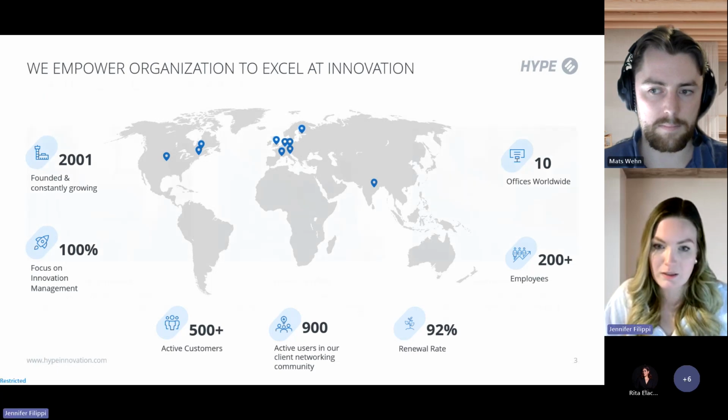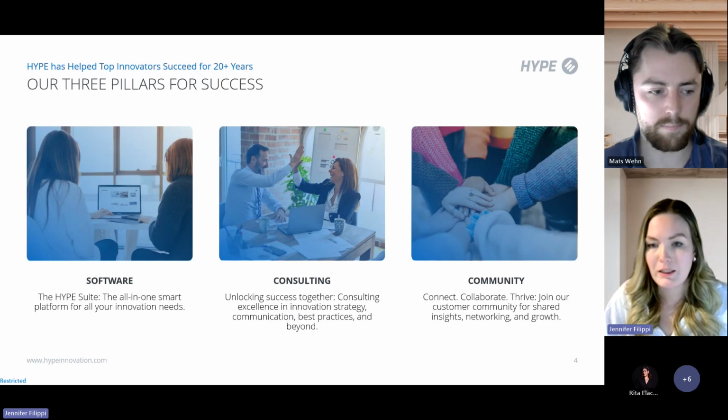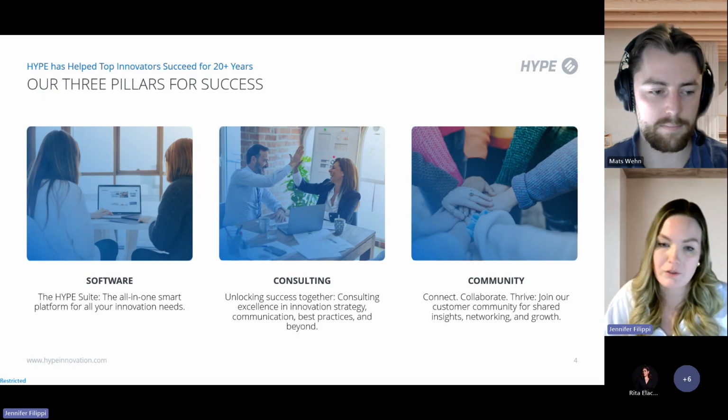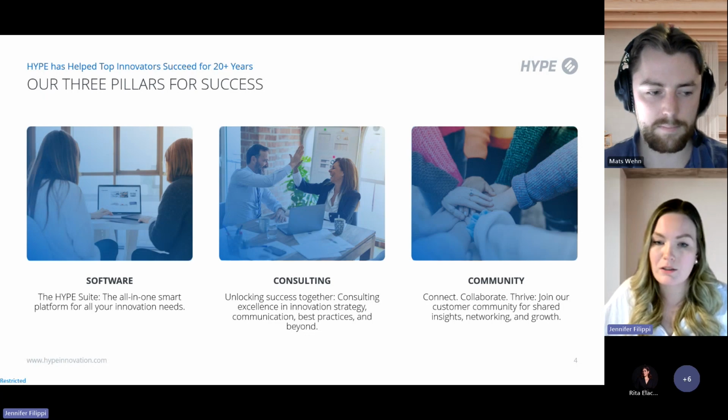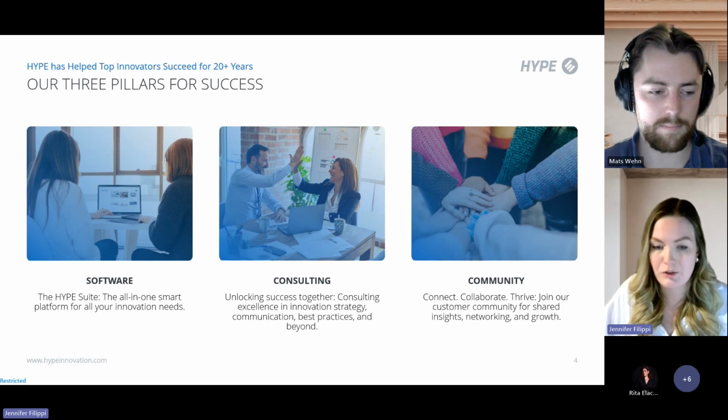But what makes us so successful? So what is our recipe for success? We have put these on 3 different pillars. So obviously the first pillar is about our software, right? So we have created a smart software suite of different products that help corporates excel in all parts of innovation. Next to the software, we have a team of experienced consultants that support you in things that go beyond the software, like strategy, communication, or even culture. The last pillar is, as already mentioned, our customer community.